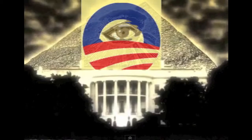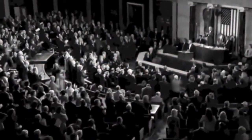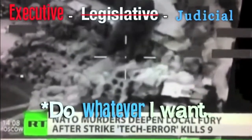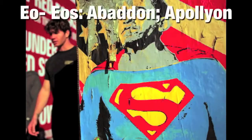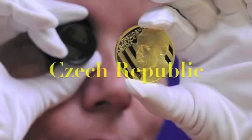The president. It used to be the president and Congress and the Senate, but it is no longer the president, the Congress, the Senate. It is now the ruler. His name is Barack Obama. He is the Antichrist. His name backwards means to act in a way against one's own will. It means Eos, morning star goddess, mother goddess of all demons. And it also means Eos, Eo, like Abaddon. It all means, that's what it means. You can't make this stuff up.